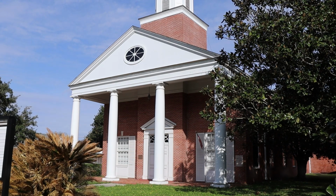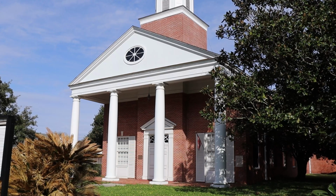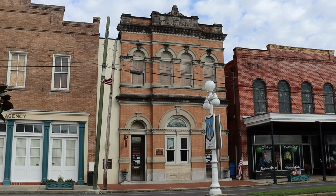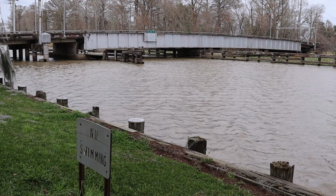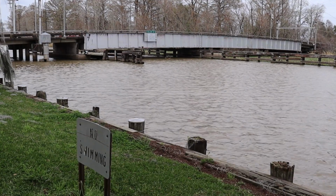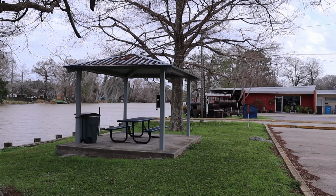Franklin, Louisiana, a town that is a combination of the beautiful old genteel South, but also a growing number of decaying, empty buildings. It's a town where the Bayou Teche, a waterway often called the Main Street of Acadiana, played a large part in the area's growth, with plantations popping up all along its banks.